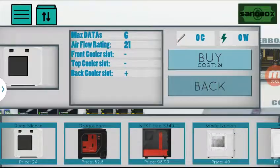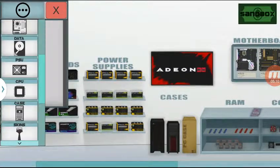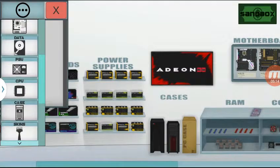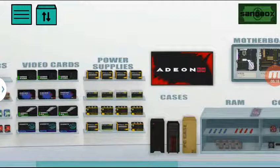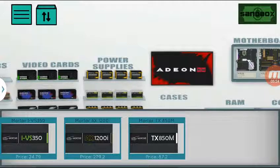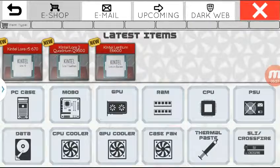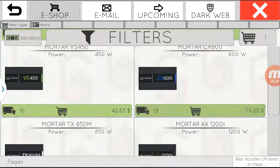And how about a case? Do we have that at home? There's some. Yes, 3 of them in fact. So we can build 3 more PCs, including this one. For the PSU, we're gonna have to go online because I feel like 650 watts will suffice this time. I feel like 600 could suffice this time.